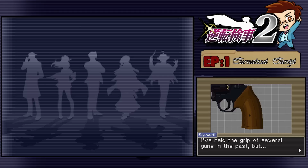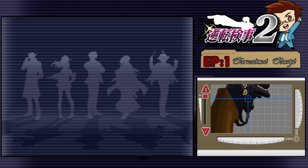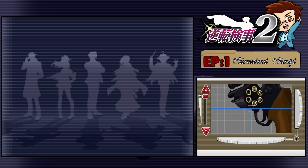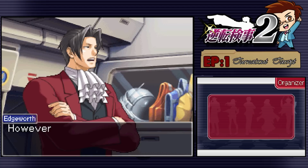This would be the grip. I've held the grip. Wait. That's not what I'm trying to point at here. It's the bullets. Here, Detective Gumshoe, please have a look at the cylinder. 2 shots were fired, sir, but where would the fingerprints be? On the actual bullets? You made the switch when you seized the evidence earlier.